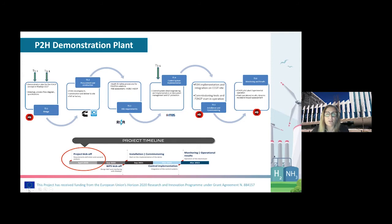So Work Package 5 is dedicated to the development and implementation of the power to hydrogen demonstration plant and comprises six tasks. The first task is more related to the design of the balance of the plant and the integration of the demo plant in the Ribatejo power plant. The second will be led by Hydrogenics, now Cummins, and Ikerlan, and in this task all the design, the procurement, the construction and the assembling of the electrolyzer and the compressor and storage system will be developed.